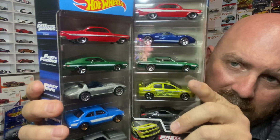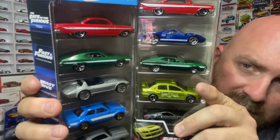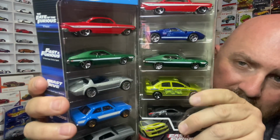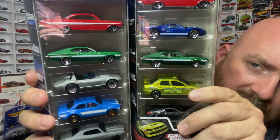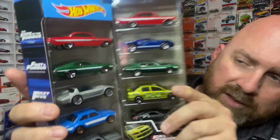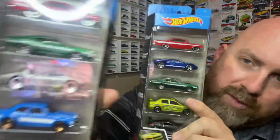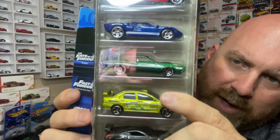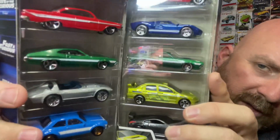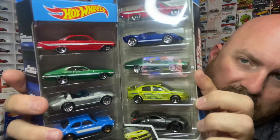But if you look at the Gran Torinos, let's line those up. Everything's the same except for the wheels. So the wheels are different. One has the 5 spokes. It looks like the older pack has the 5 spokes, and the new one, those look like Wi-Fi's. Yeah. So that's the only difference, and then the rest of the cars are different.